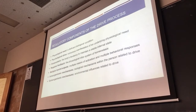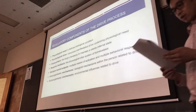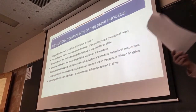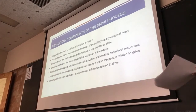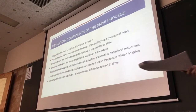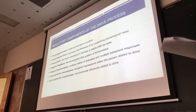So physiological need is a deficit biological condition. We know that. Psychological drive is a conscious psychological manifestation of the underlying biological need. So when we lack nutrition in our body, we know that, and we have a drive to search for food. That's a psychological drive. So we know there is a lack of nutrition on the psychological level.